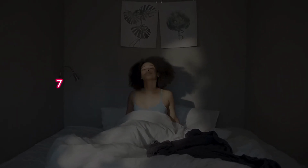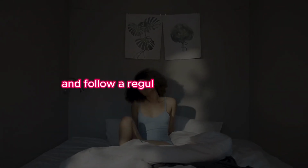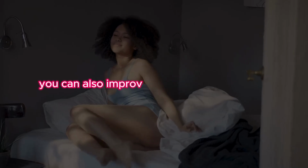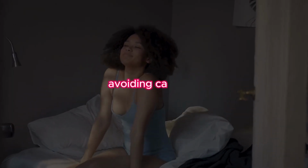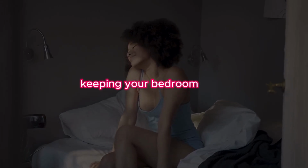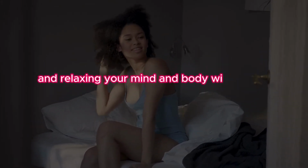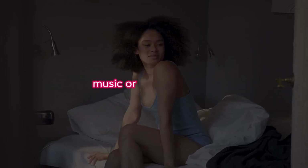Aim to get at least 7 to 9 hours of quality sleep per night, and follow a regular sleep schedule. You can also improve your sleep hygiene by avoiding caffeine, alcohol, and screens before bed, keeping your bedroom dark, cool, and quiet, and relaxing your mind and body with some meditation, music, or aromatherapy.